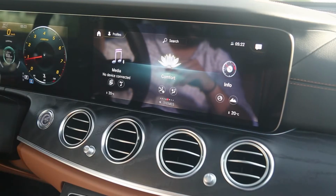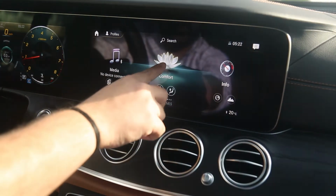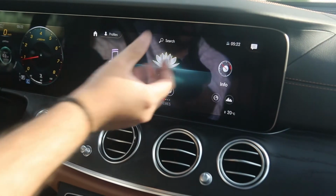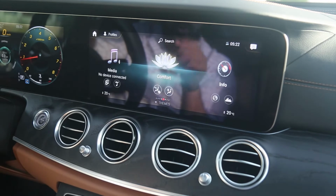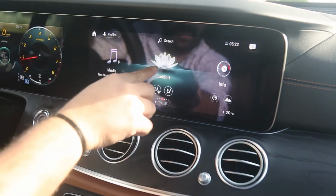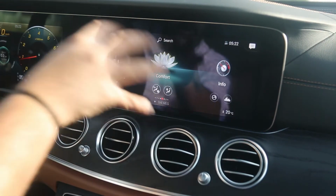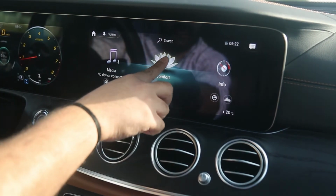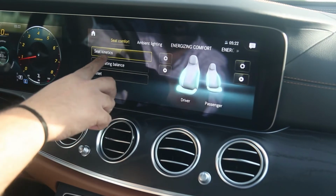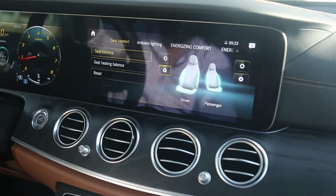A couple of other unique features that the Mercedes MBUX has is when you go close to the screen, it senses you coming and the logo actually becomes bigger. Did you notice that? I'll show it to you again. When I go close to the screen, just see what happens. See that? It senses me coming there and it senses me going to activate it or touch it, and it goes.